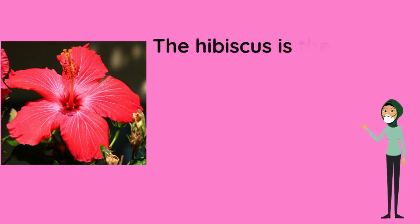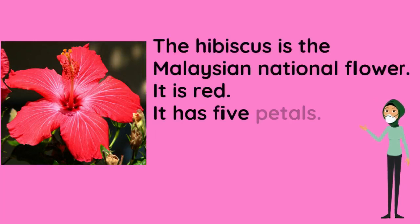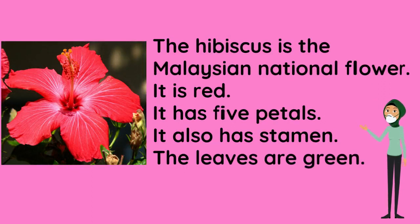The hibiscus is the Malaysian national flower. It is red. It has 5 petals. It also has stamen. The leaves are green.